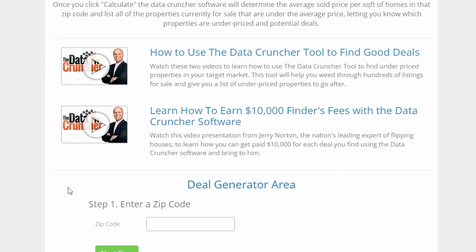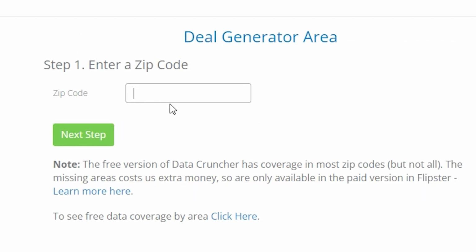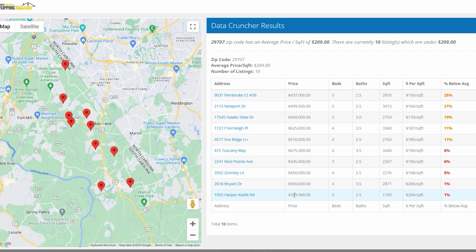Okay, free tool number 3 is a software tool I created that's called Data Cruncher. Now, instead of looking for distressed keywords, Data Cruncher looks at the average sold price for homes in the area and then gives you a list of all of the active homes for sale that are below the average sold price per square foot. Those would technically be underpriced homes, indicating that the seller may be motivated to sell.